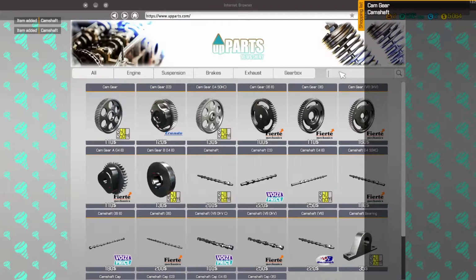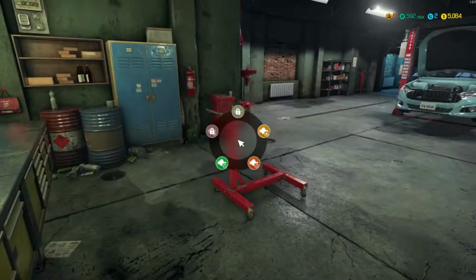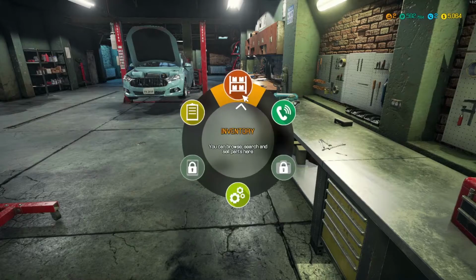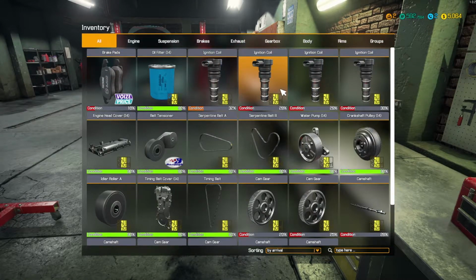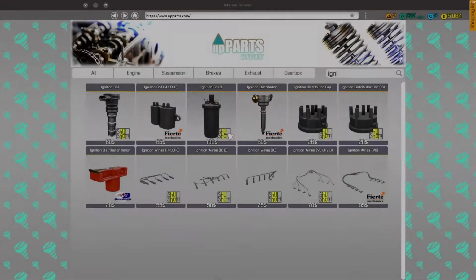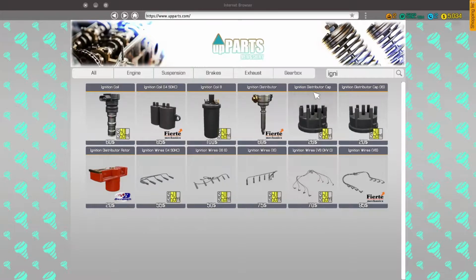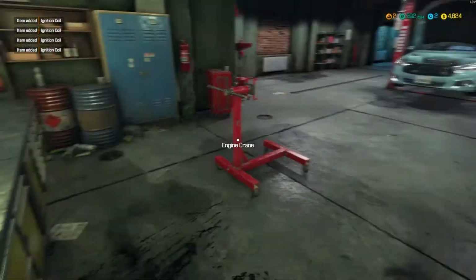And I had ignition coils, I believe. So, no, wait a minute. Wasn't the ignition coil. What was it? Yeah, it was the... Oh. What's this thing? I totally forgot. Inventory, it's the ignition coil. Oh, shoot, it is an ignition coil. It's this one. So I need 4 of those. There we go. I bought everything.